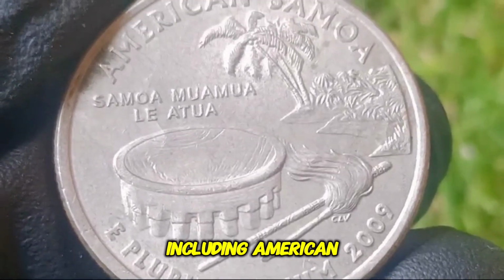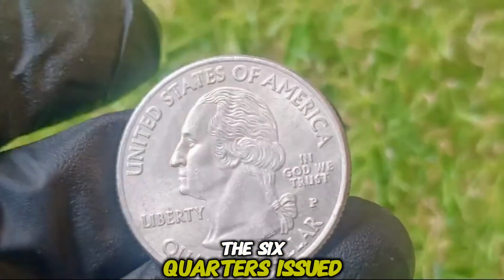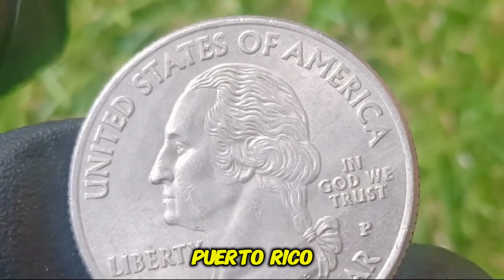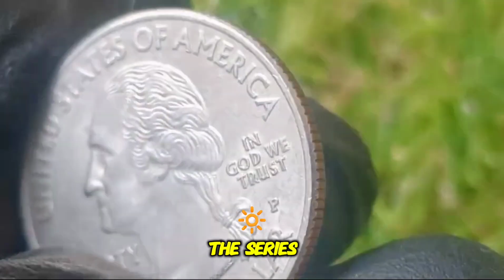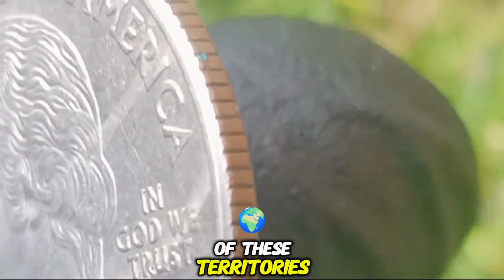territories, including American Samoa. The American Samoa quarter is the last of the 6 quarters issued in 2009, which also included quarters for the District of Columbia, Puerto Rico, Guam, the U.S. Virgin Islands, and Northern Mariana Islands. The series highlights the unique heritage and cultural aspects of these territories.